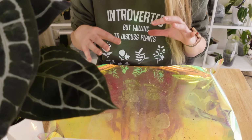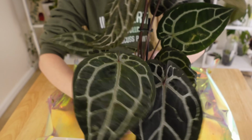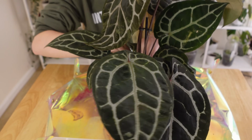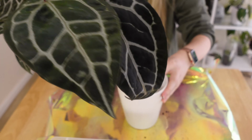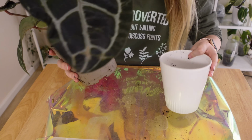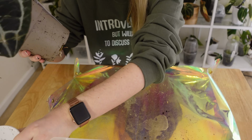I brought you guys down a little bit closer so you can see what I'm doing here. Let me try to get this out of the pot. It's pretty snug in there. Okay, there we go. Oh, it's not a black pot. It's actually gray beige. So this was a cover pot, no drainage holes.